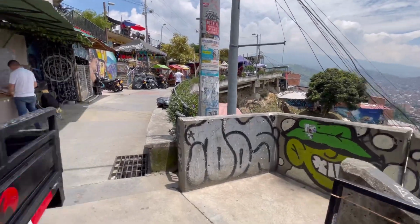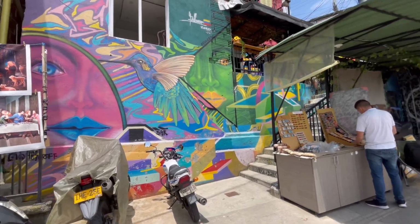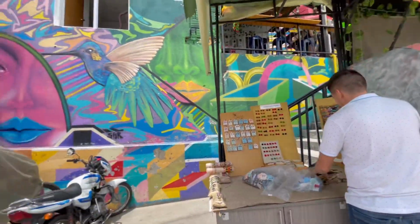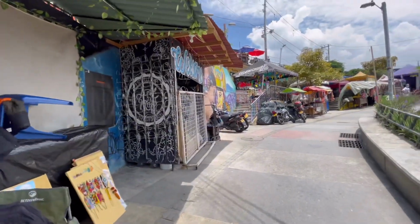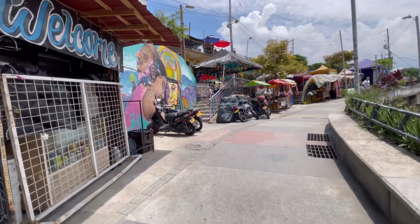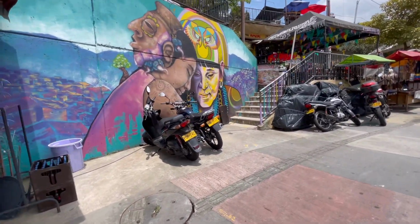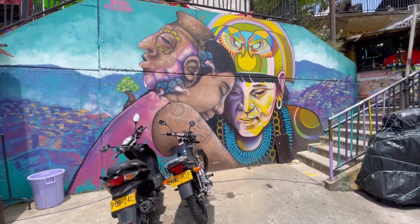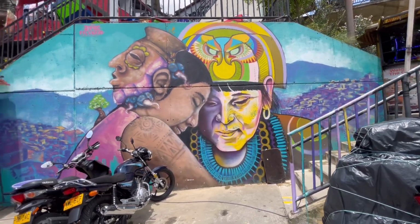I guess this is a good spot to come. If you're someone who is crafty and makes a lot of designs, this is a good spot to come and sell your stuff to all the tourists. Look at this, guys. This is what I'm talking about. Look at all the art. Amazing. Everywhere you go, there's a beautiful painting, and the paintings actually represent everything that happened here in the 80s and the 90s, everything they went through with that war, trying to clear out this area and make Medellín a safer place.